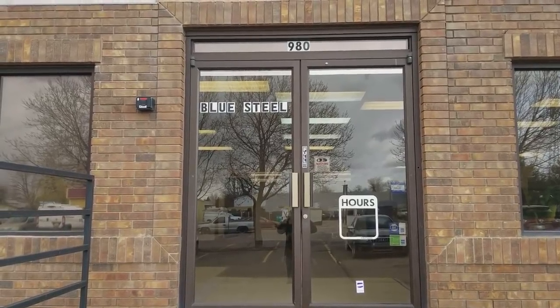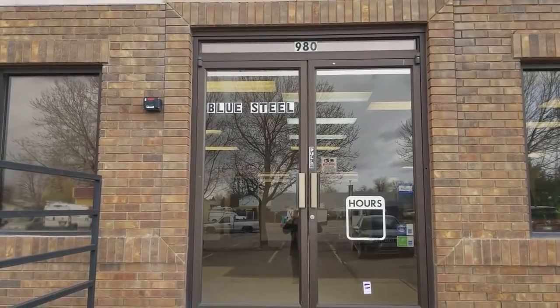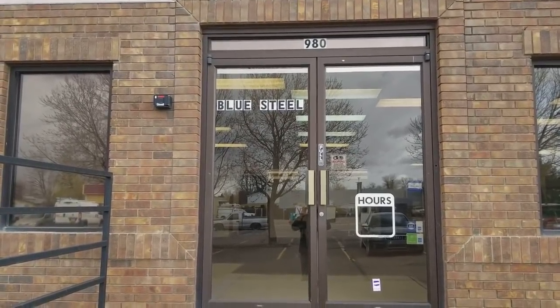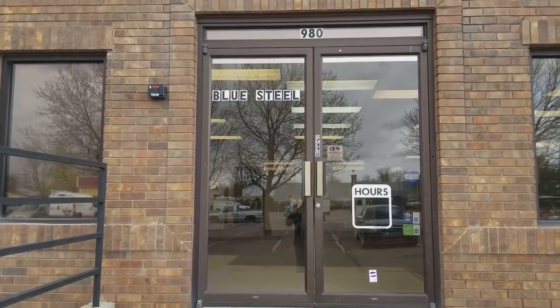All right, it's official now. We've got the blue steel sign I just put up there. Obviously we'll be getting a lot better signs. Our logo's all picked out, all that stuff. On the permanent building, we'll make it look a ton better as it's kind of ugly. But there we go.